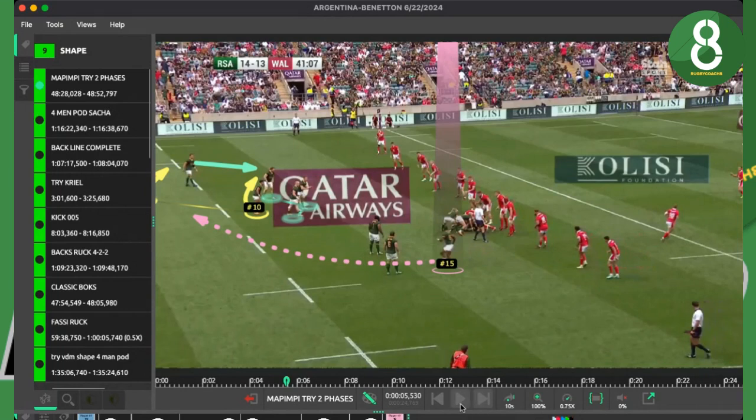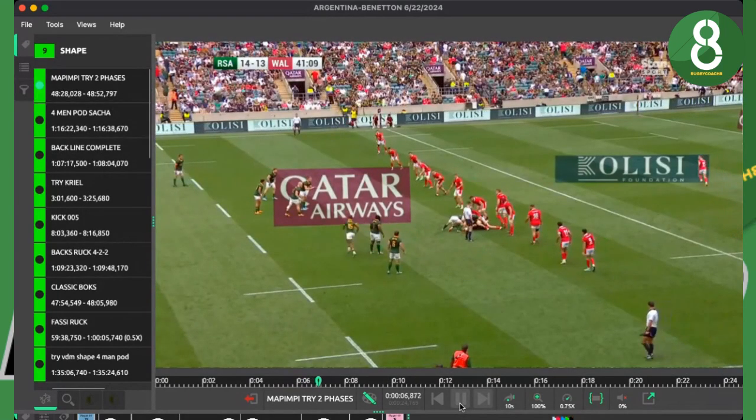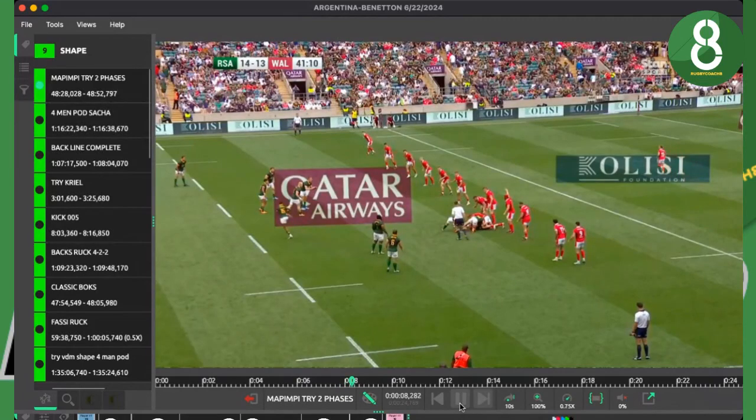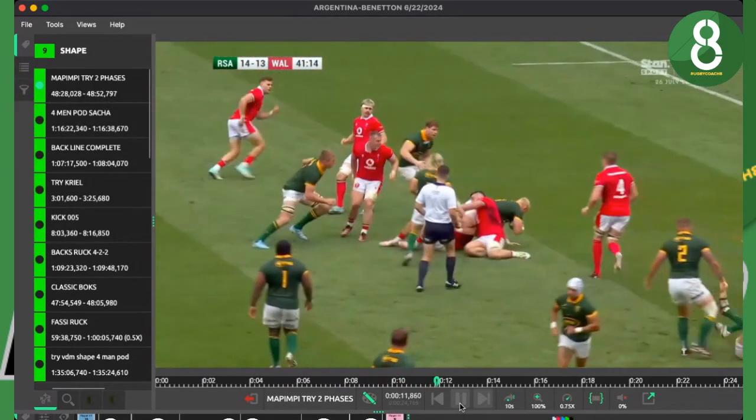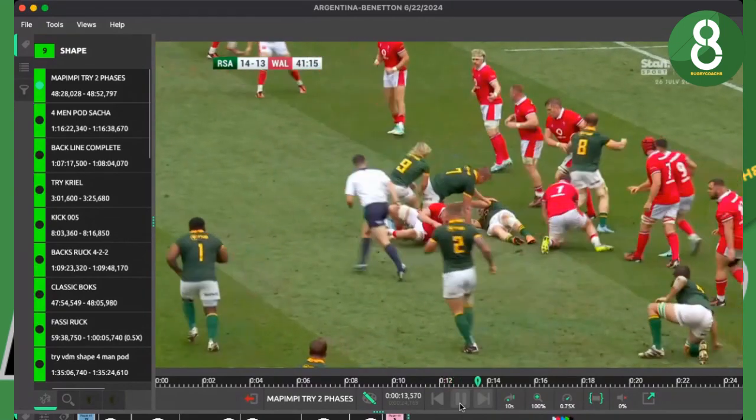In this case, for example, we can see how strong the Welsh defense came out. Let's see what they do. So Fassi goes into position, and after he goes into position, the pass goes inside. Quick ball there by the pod.